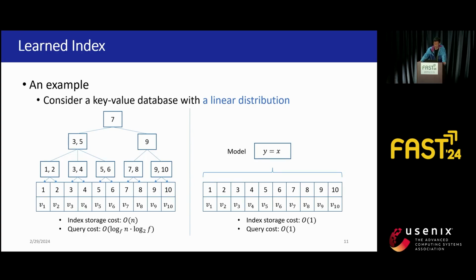Let's consider a key-value database with a linear distribution. The left-hand side is a traditional B+ tree with a fan-out F.